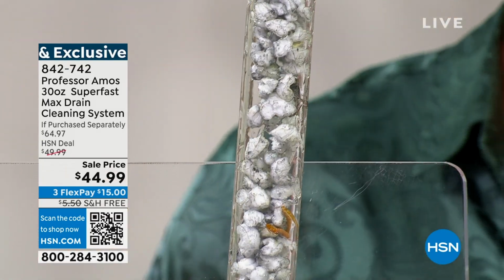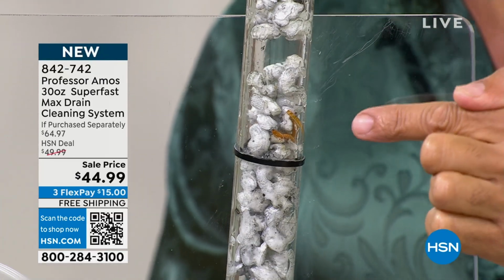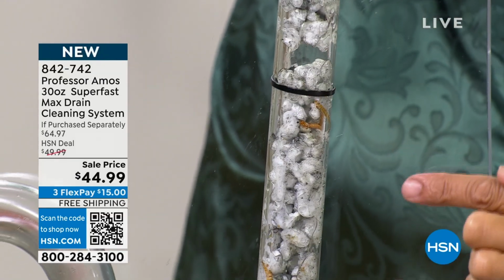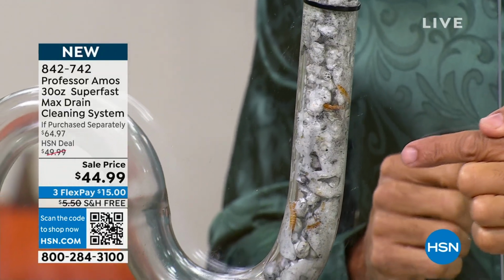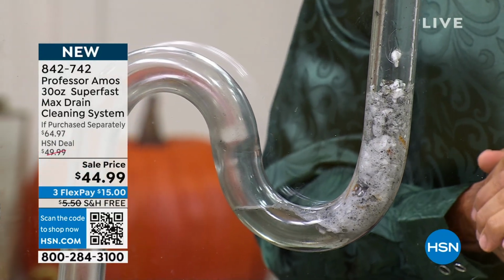Already, 10 seconds or less. Look at that. Last week's food, last month's food, even last year's food. It's hardened and solidified on the inside of the drain line. Give Super Fast Max the opportunity to break this down.